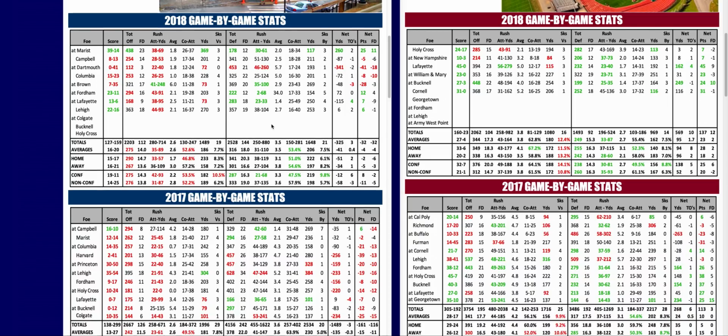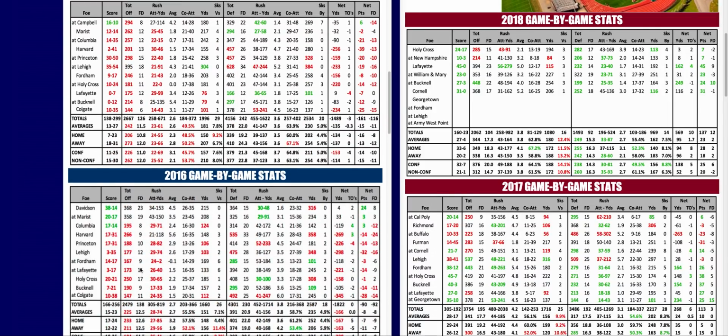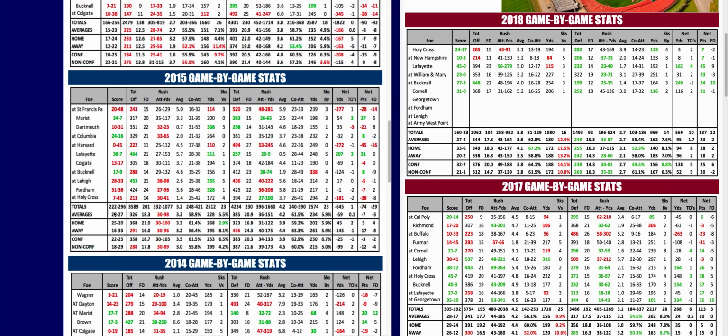And how'd they do last year? Well, last year I'm a little surprised. Georgetown actually got 10 points on Colgate, 144 yards. 35-10 was the final score. 21-6 first down edge for Colgate last year. 38-10 the previous year. 147 yards for Georgetown.